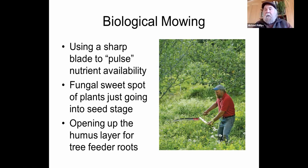But when I'm mowing in the orchard, just as flowers are setting seed, grasses are starting to form seed, I'm hitting that fungal sweet spot, laying it down as a drip line mulch, tying that all together with what's going on in the soil with the roots and the fungi. That's why I call this biological mowing.